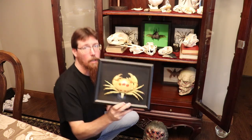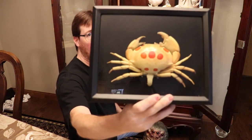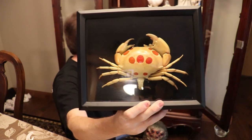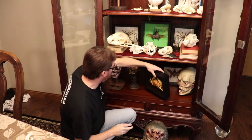And another one, 11-spot crab. Again, very real. Not a custom paint job. Super cool. I love it. This is one of my favorites. And I keep a couple of my other gaffs down here.